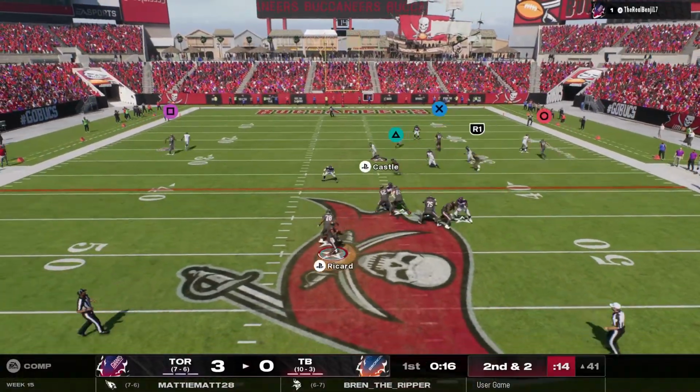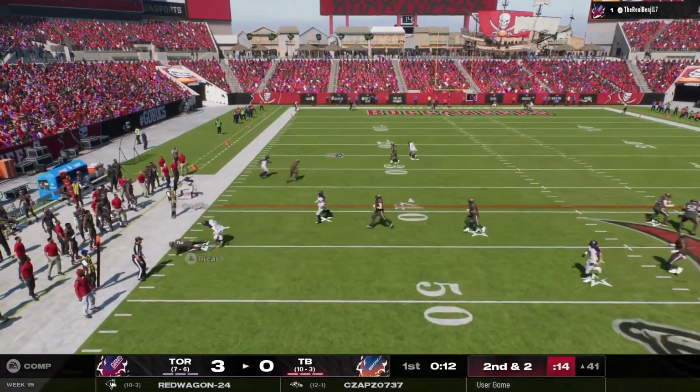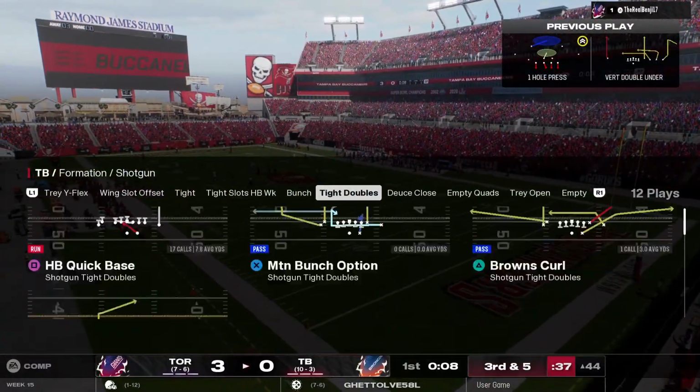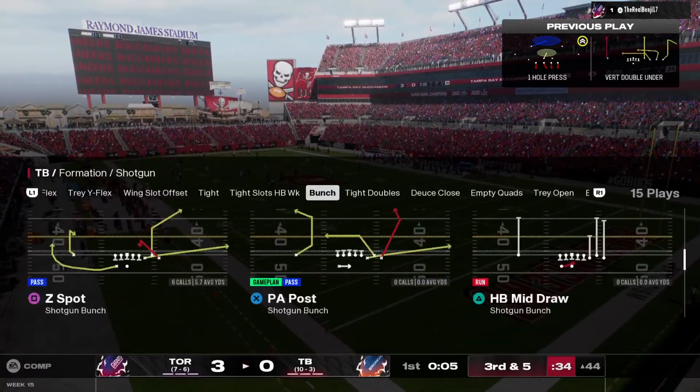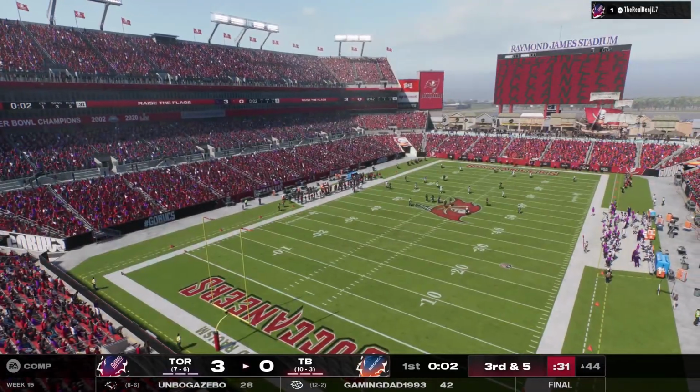Back to throw again. Dancing to his left. And he can't escape, and down he goes. Azeez Ojulari makes that now 8 sacks for him on the season. Makes it 3rd down and 5.